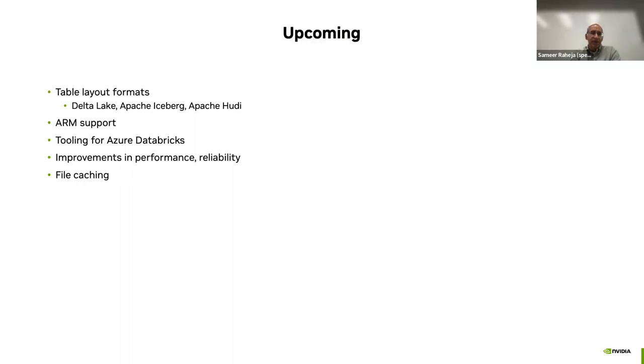In terms of what's coming up, we continue to work on reliability and performance for our users. We also see that Delta Lake, Iceberg, and Hoodie are becoming more widely adopted. We are working to make sure that our read and write operations with these layouts are also GPU accelerated. I'd love to hear from this group whether you're using any of these formats. We see people using all three of them in different environments with Spark RAPIDS. It seems like no one has a critical mass, but they're all quite popular for their own reasons.